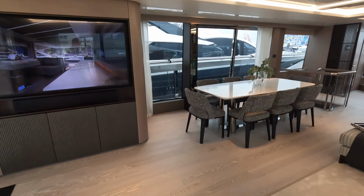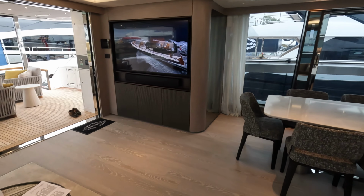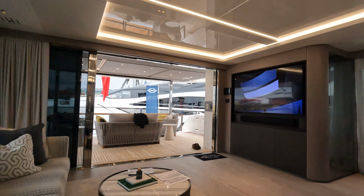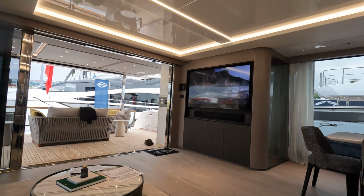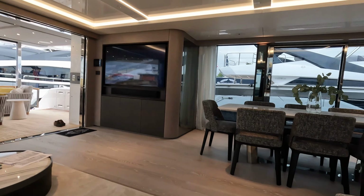I had a couple of comments on the 182 the other day: oh, the TV doesn't swivel. We can put a tilting bracket on there, but honestly, just sit down here. You're in my eye line here, and it's absolutely perfect. There honestly isn't a need to do that at all, but it's an easy fix for somebody if required.